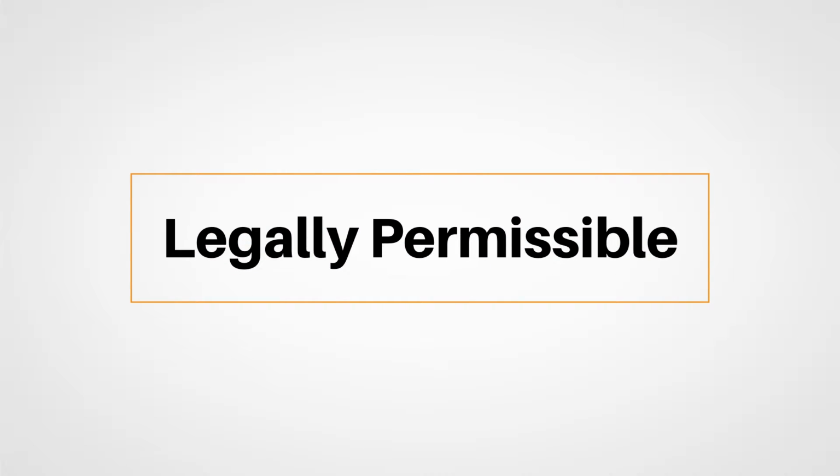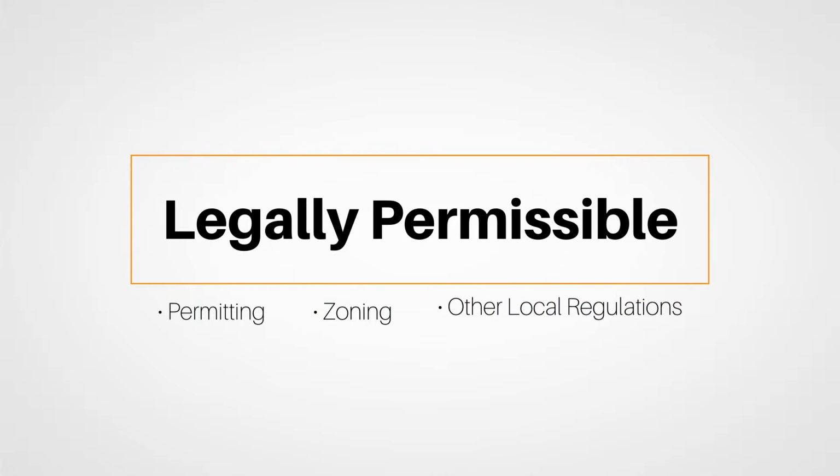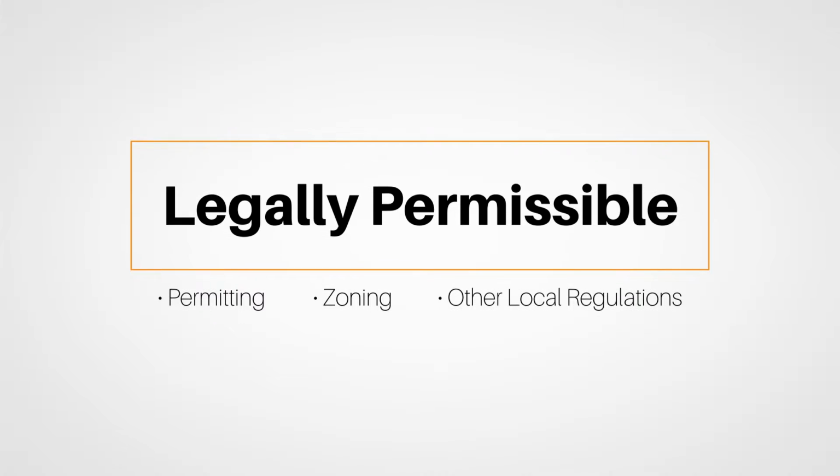Of course, this is contingent on the legal regulations of the property. Things like permitting, zoning, and other local regulations can kill a project if it's not deemed legally permissible. And trying to overcome legal obstacles can often be a financial deterrent. This brings us to the 3rd requirement, financial feasibility.